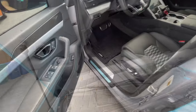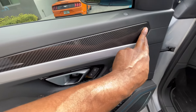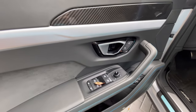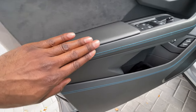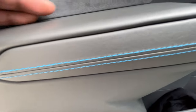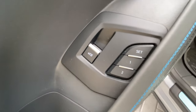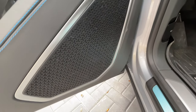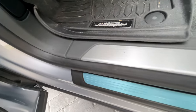Let's move to the inside. So we got the door here. Got the carbon fiber. Leaves falling right there. Got the suede, man. The stitching. Y'all see that detail? Good detail. Trunk popper there. Big speaker. Look at the detail, man. Look at the blue right there.